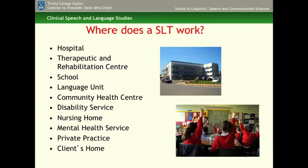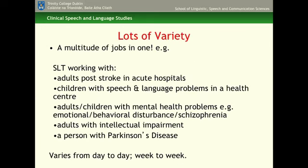So we work in a huge variety and range of settings, such as hospitals, therapeutic and rehabilitation centres, schools, language units, community health centres, disability services, nursing homes, mental health services, private practice, which is becoming increasingly to the fore, and also you'll find yourself often doing home visits to the client's home. There is an awful lot of variety in the job. It's a multitude of jobs in one, depending on which area you go into.